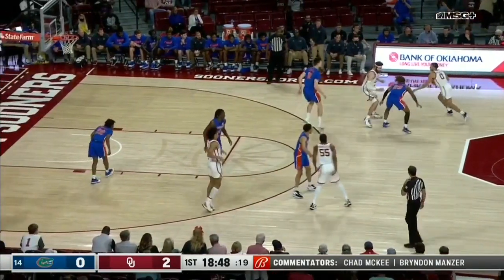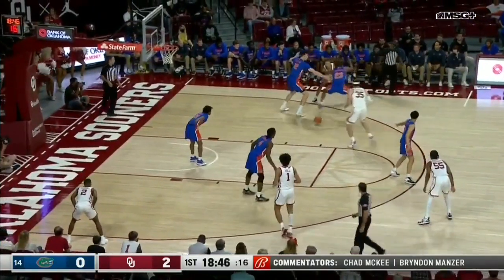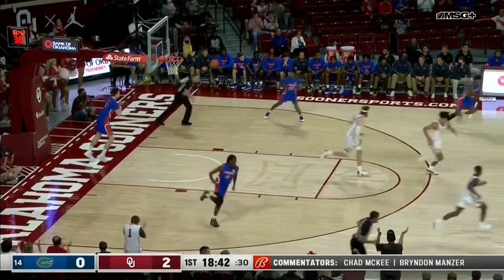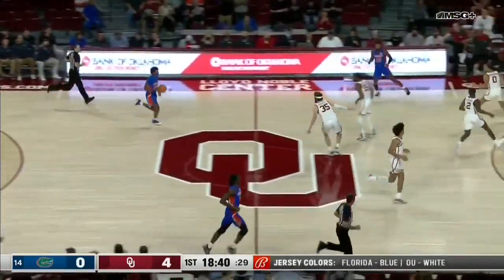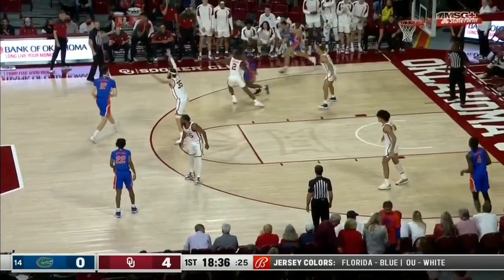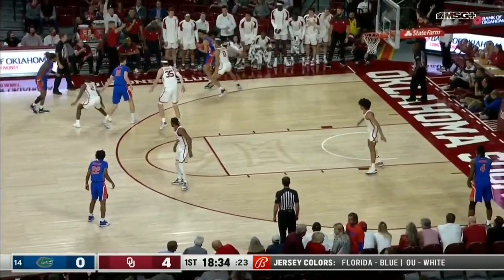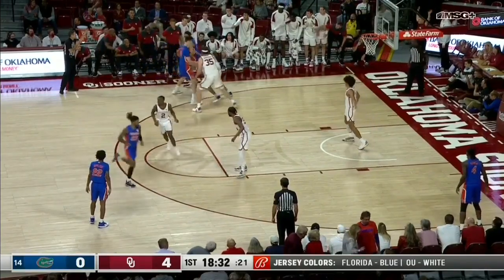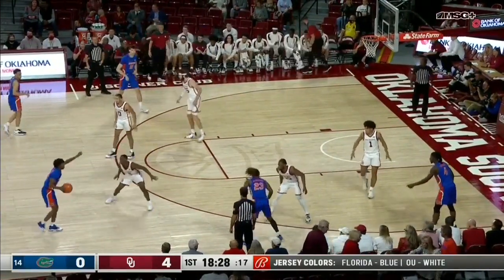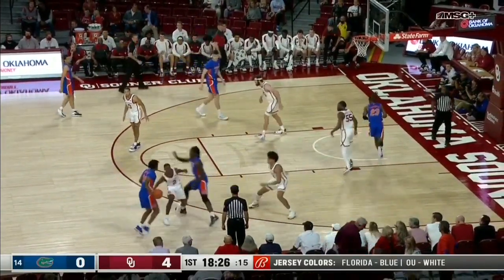And there's some energy in this building tonight from the crowd. You can sense it. Goldwire, Tanner Groves, a ball fake, and a lay-in. 4-0 Sooners. Well, Oklahoma would like to get Groves involved every night. Chad, only 14 points combined in the last two games against Houston Baptist and Central Florida. They've got to get him more looks, so that's a good start.